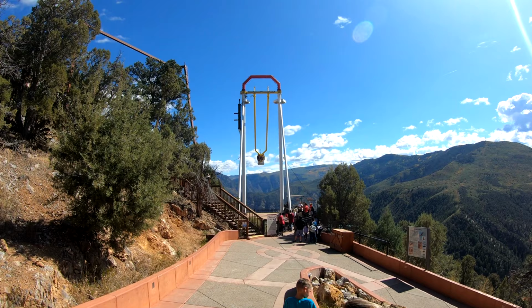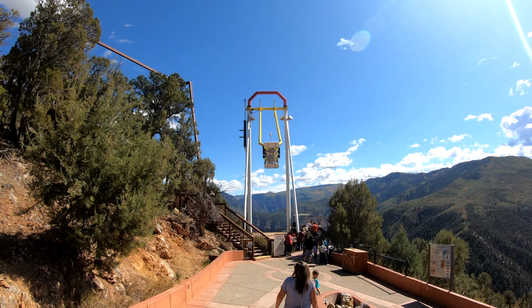For the last thrill ride of the day, we worked up the courage to try the Giant Canyon Swing.